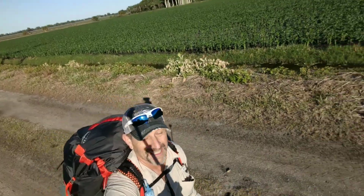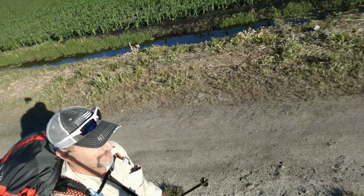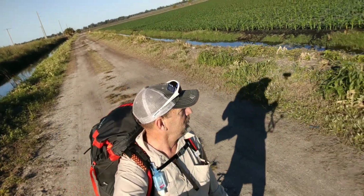Alrighty, so kind of give you an idea of what the start of the Oceans to Lake Trail is for the first few miles. We got a lot of open air fields, and we got some canals and some beautiful royal palms back behind me. I don't know if they grow those things to harvest them or if that just happens to be a field of them, but so far they got you out here in the middle of nowhere, that's for sure.